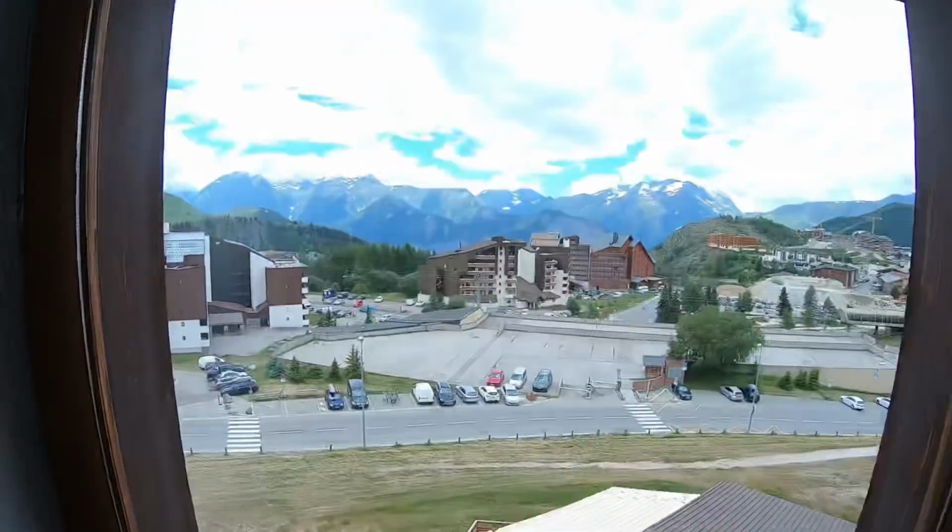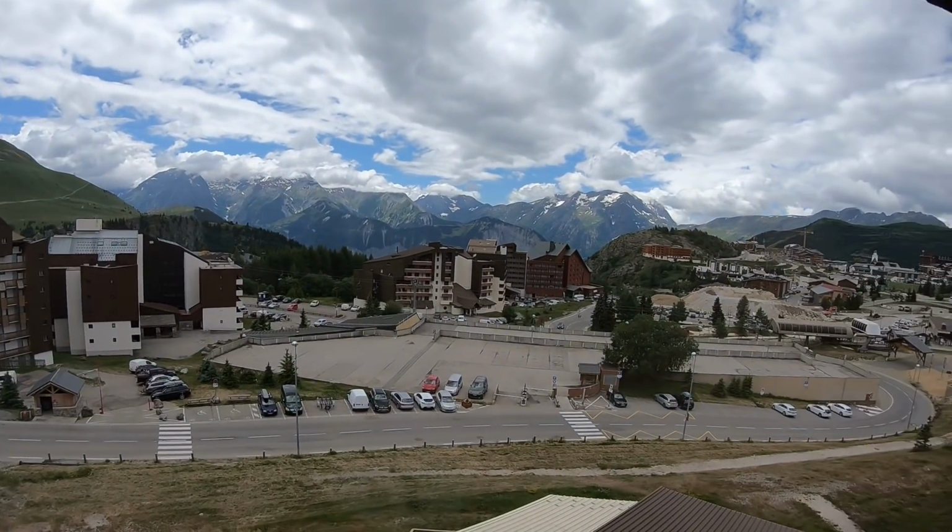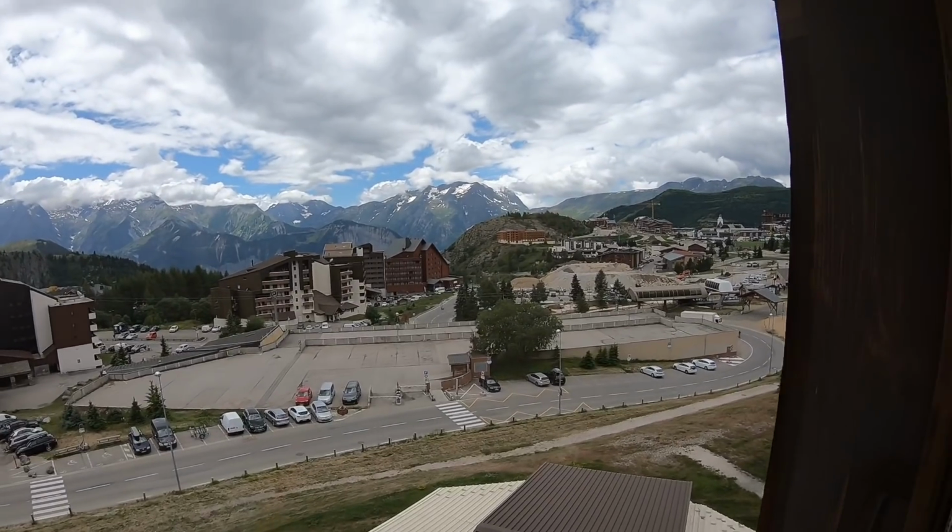We are in our hotel room. It's not as big as American hotels, but that's okay. We're here, and this is the view out of the hotel. So 0 complaints with that view. And now I'm going to see if the bike arrived safely.